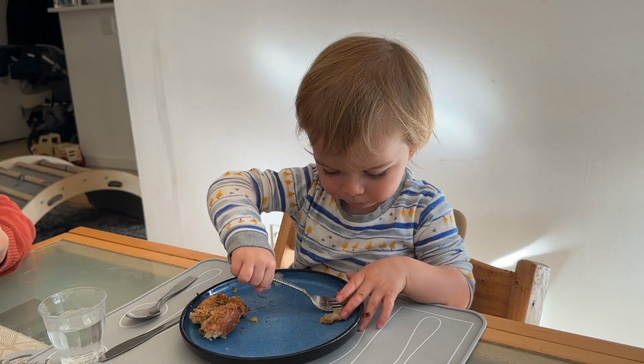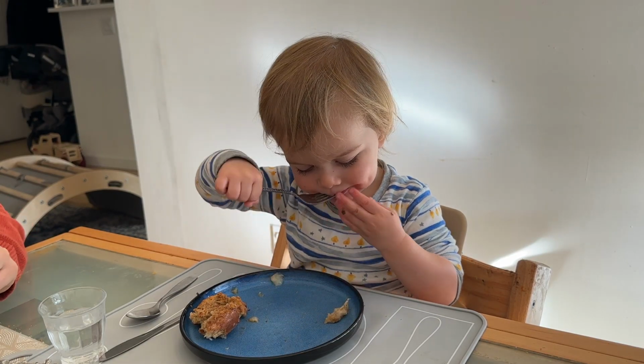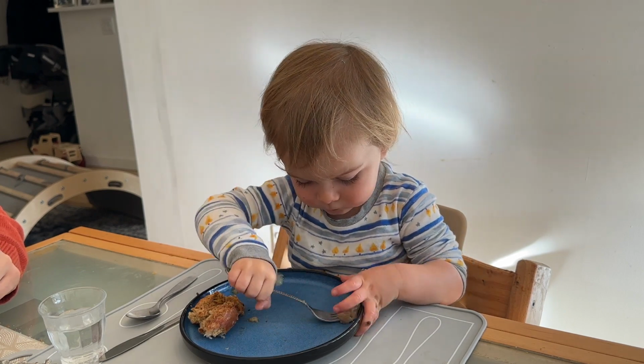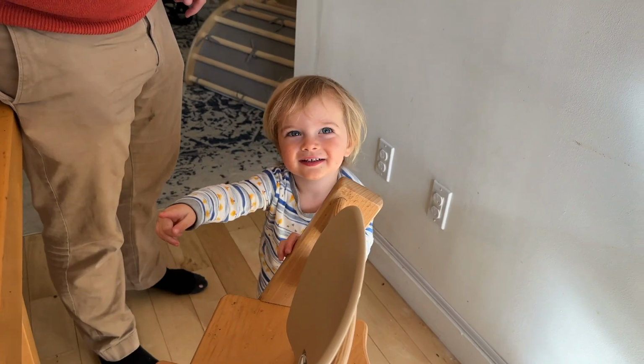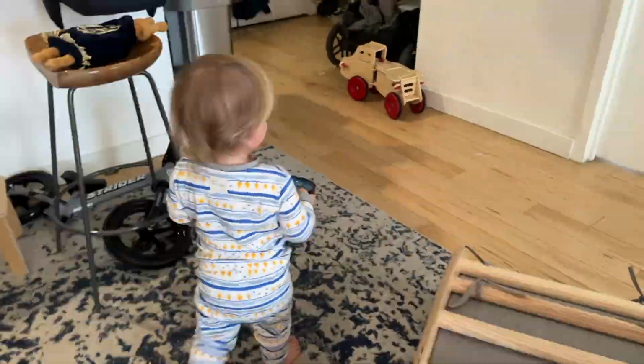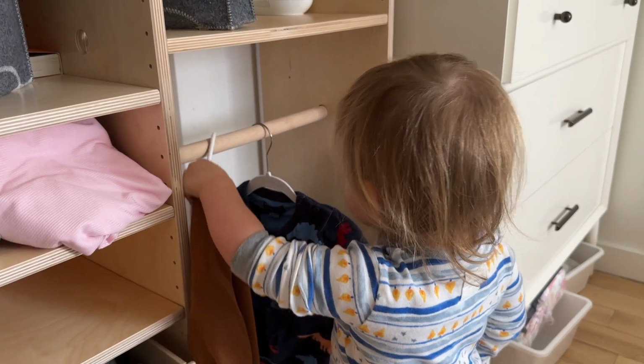The pears, bananas, and French toast all baked in the oven. So then we sat down and ate once they were ready. My newborn is generally on my lap during this time. Breakfast all done, that's right. He brings his plate to the dishwasher, and then we clean up and get ready for the day.